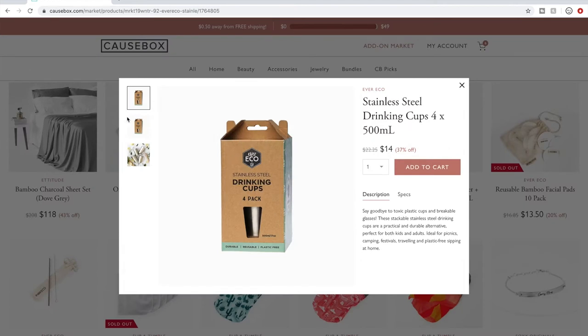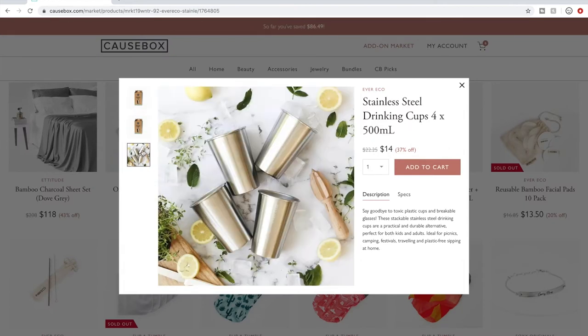Drinking cups. So there's a lot more available in this sale than in the sale last time, because I think I was done with the video by now. Here are the specs. When I did a video just like this for the last market sale through Causebox, there were far fewer products. So I'm sorry this is taking a while, but feel free to skip around, of course.